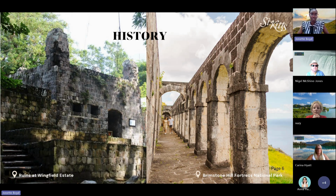So our history. St. Kitts is steeped in history. We were the first island in the Northern Hemisphere to be colonized by the British, in 1623, and then two years later, the French settled on the island as well. So we are the mother colony for both the British and the French.